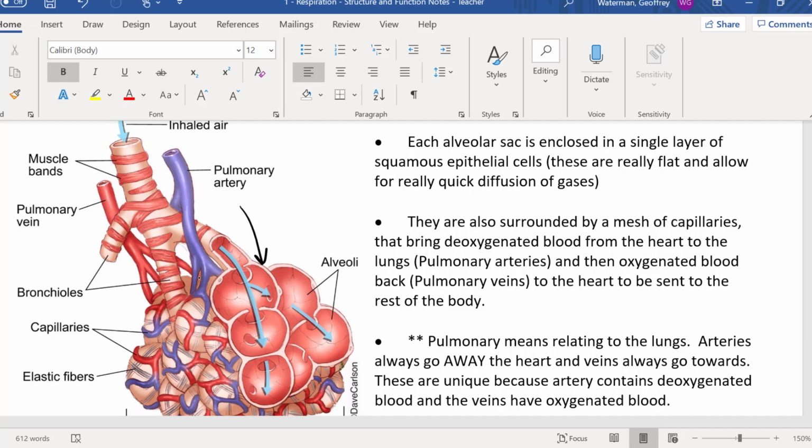So each alveolar sac is enclosed in a single layer of squamous epithelial cells. So these are really flat and allow for quick exchange of gases. They're also surrounded by a mesh of capillaries that bring deoxygenated blood from the heart to the lungs. This is our pulmonary arteries, and we're going to get into that when we do circulation. And then oxygenated blood back from the lungs into the heart via the pulmonary veins.